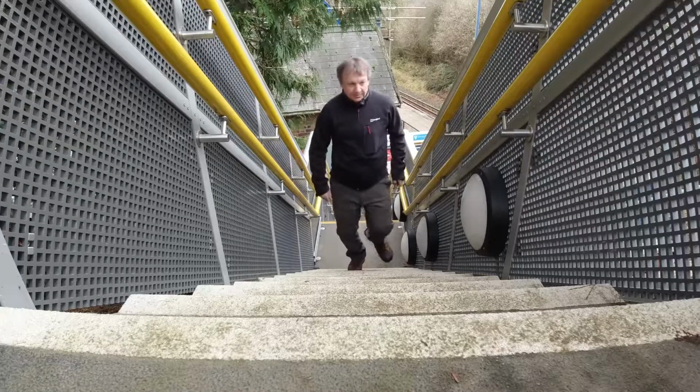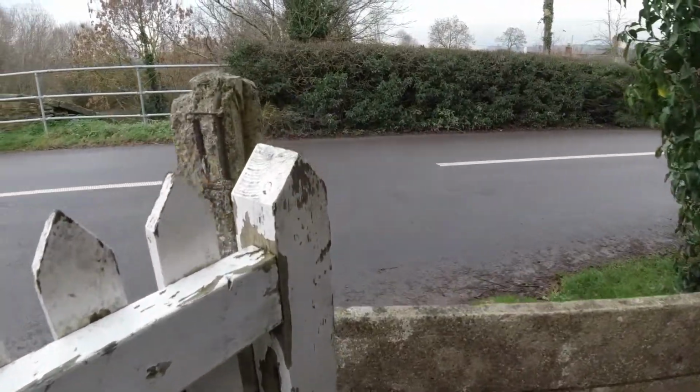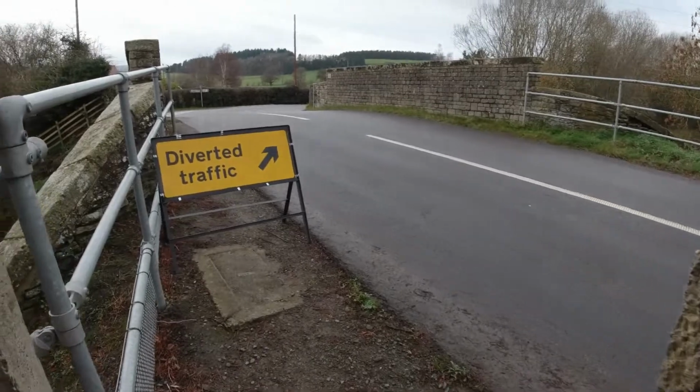Access egress from the station is via this very modern staircase, which leads onto the road crossing the line, and it is from this point that we start to begin our quest to find the castle.